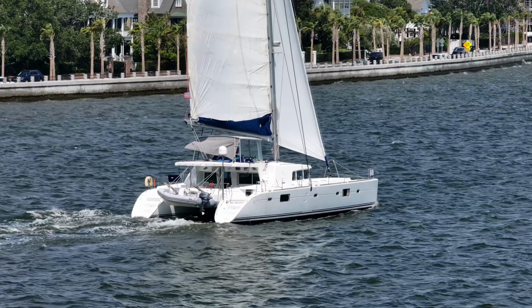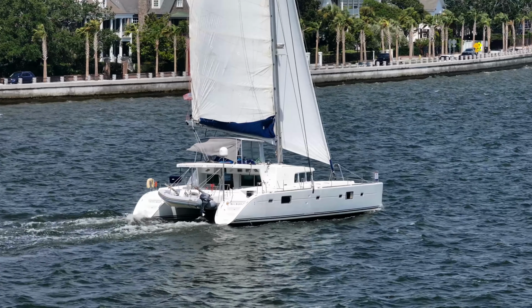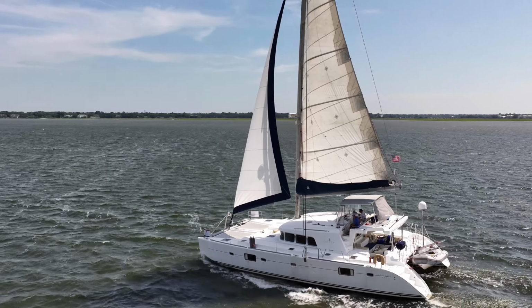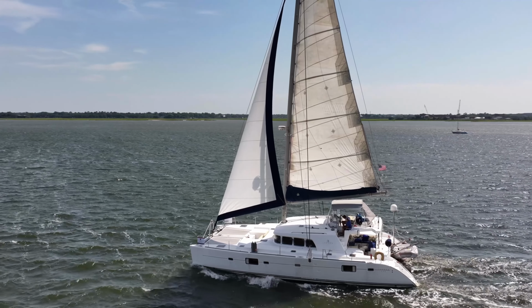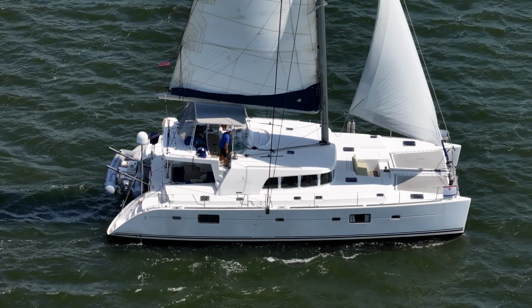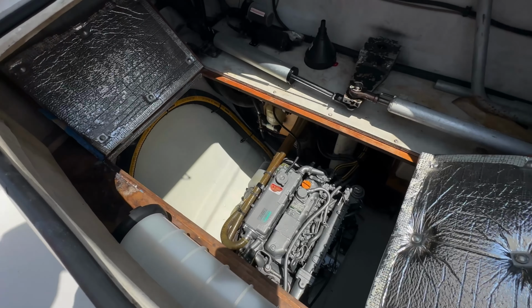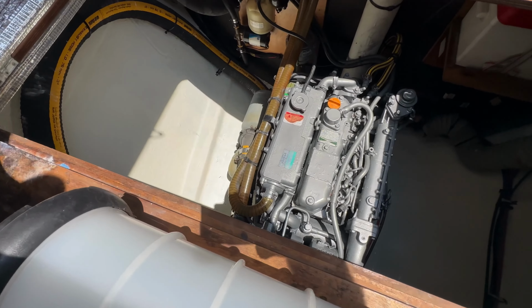push of a button. When it's time to get in the water, I can travel back to either swim platform where there's a swim ladder set up for easy access no matter what type of gear I have on. There's a fresh and saltwater rinse station conveniently placed on the inboard side of both platforms to rinse off after being in the water. The engine compartments house 2 diesel Yanmar 75 horsepower engines with their own individual start batteries.